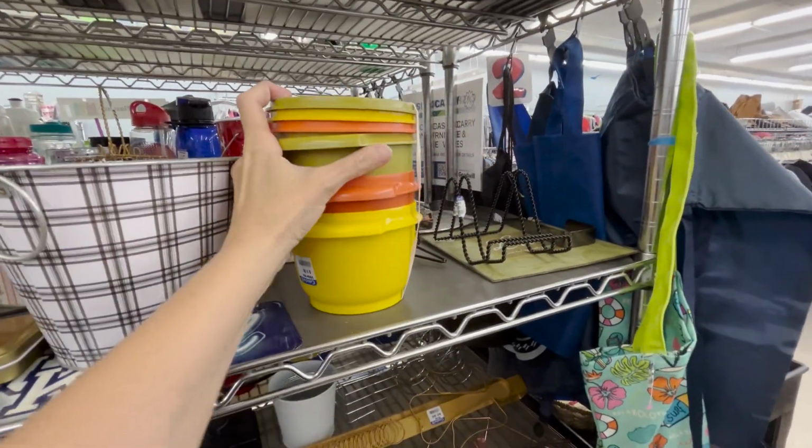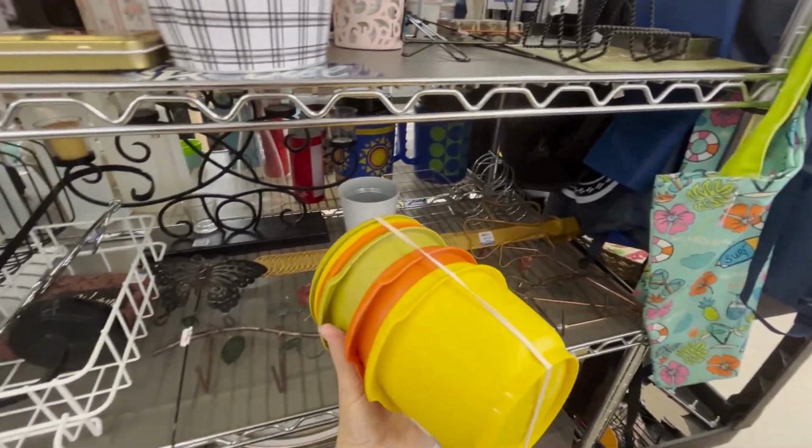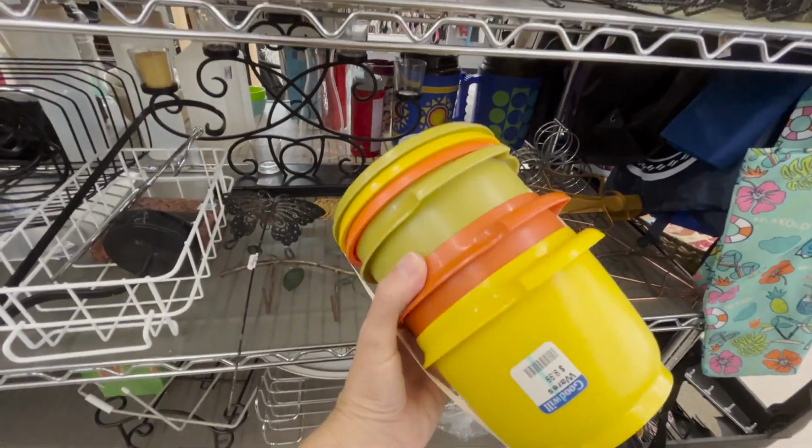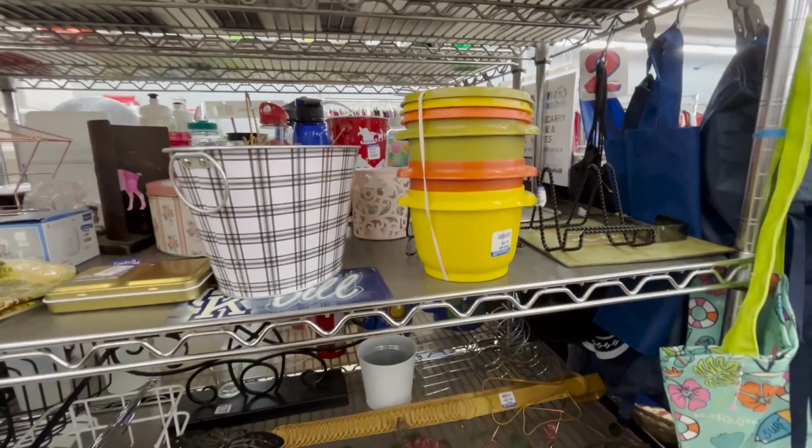Check out these guys. Some old school Tupperware. Absolutely love these. I probably would have considered picking them up, but they actually have them priced up at $10. So we're going to leave them. It's a really cool thing to see.